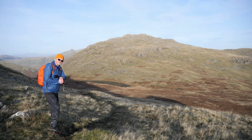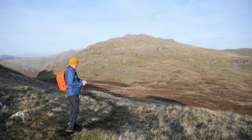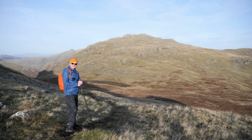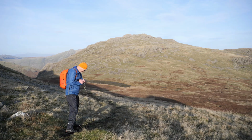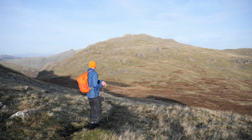Well, I was going to say that I'd see you down at the path over yonder. Well, this is such a splendid view. I couldn't resist letting you see this. So, Red Tarn down here in the bottom, Pike o' Blisco and Pike o' Stickle. I don't know whether it's in shot, but way over there in the distance you've got Skiddaw Little Man.